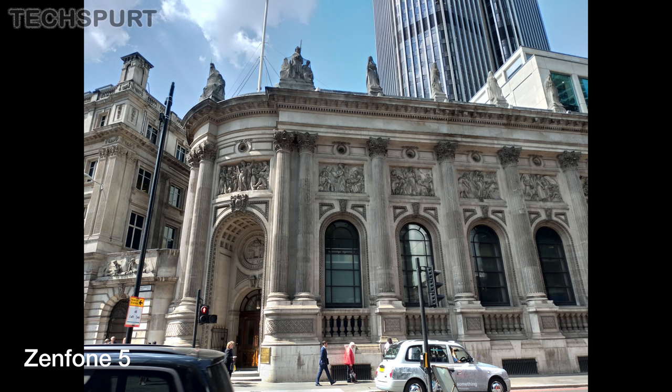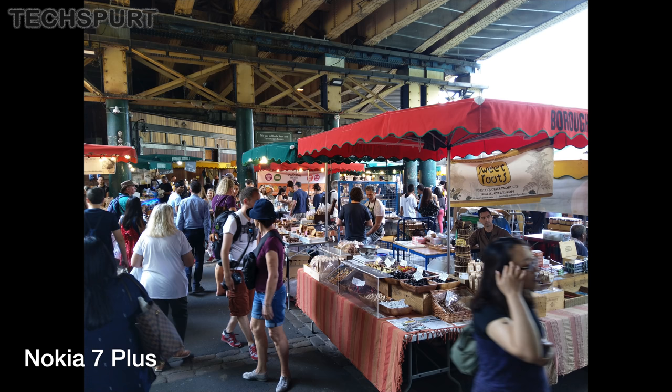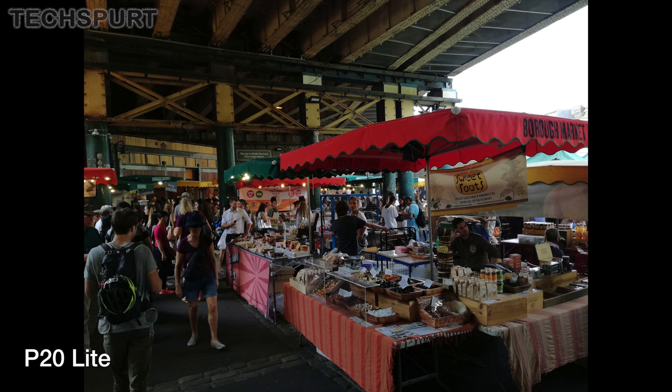Conversely, in HDR situations, the Zenfone actually performs the best in this group. It's less put off by those brighter areas, which means you get plenty of detail in the rest of the photo. The 7 Plus really isn't that far behind though, it still performs very, very well in those high contrast scenes. Unfortunately, the P20 Lite results are usually much darker and detail is tougher to pick up.